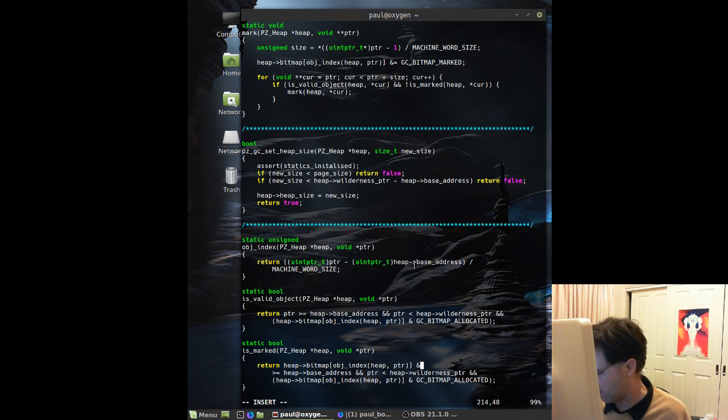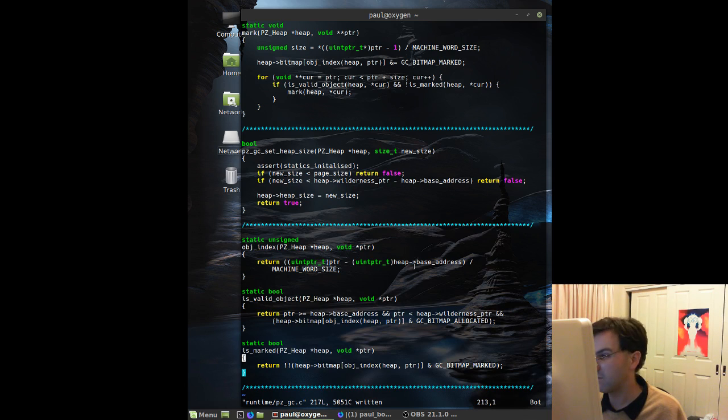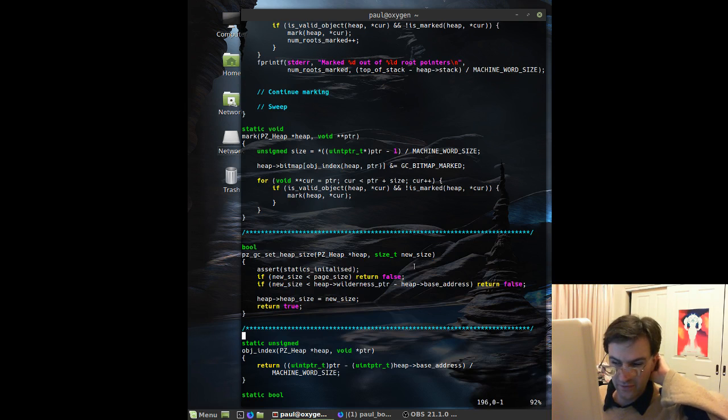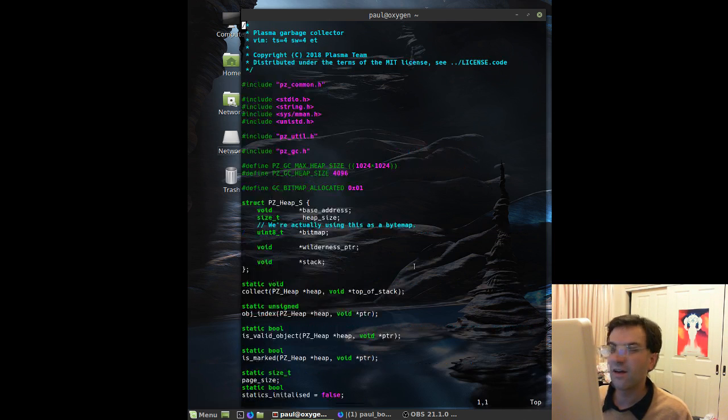Does it? Oh, and I know another error now. GC bitmap marked. And double bang, so that it becomes a boolean, not just non-zero, but actually one, which is a little better. So, where I made an error is here. There you go. I want to add that bit to the current set of bits there. And I need to define it.